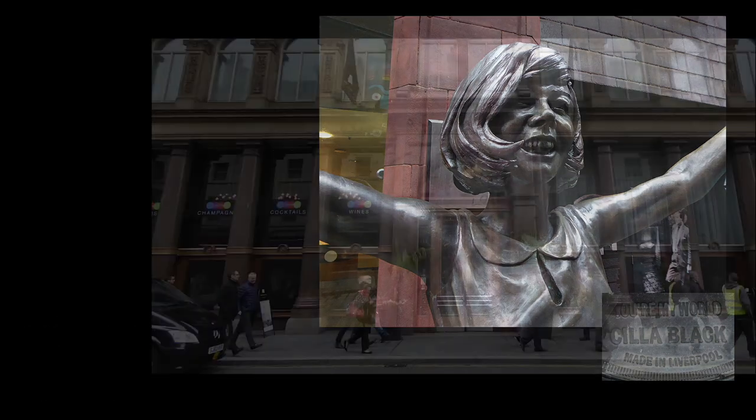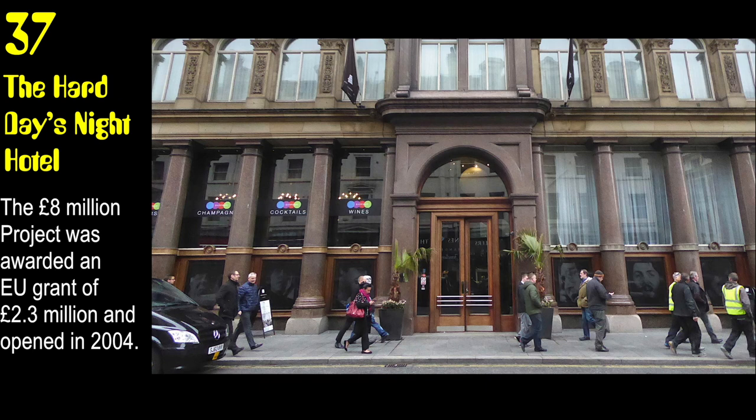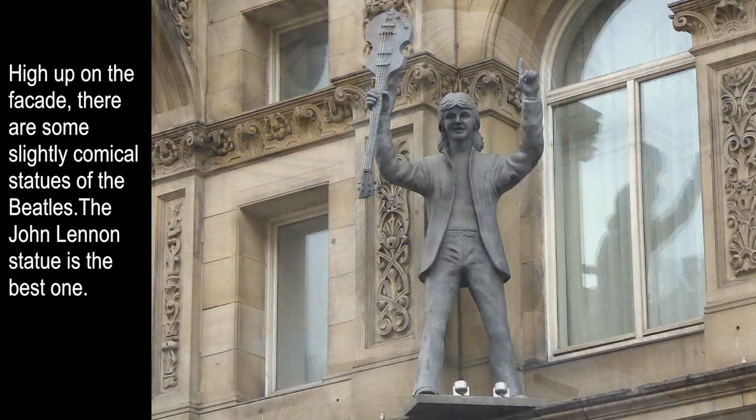The Hard Day's Night Hotel is a Beatles theme hotel. The £8 million project was awarded an EU grant of £2.3 million and opened in 2004. High up on the facade, there are some slightly comical statues of the Beatles. The John Lennon statue is the best one.